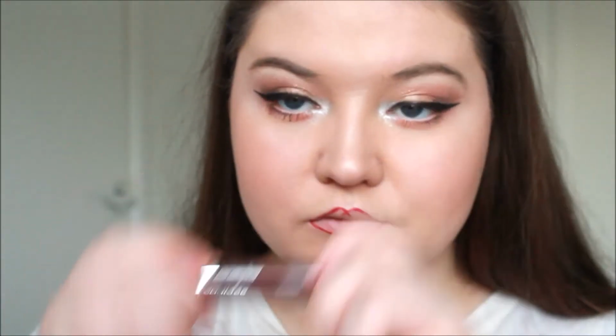Throughout autumn, I've been loving this colour that I've made from 3 or 4 different colours. So it's a brown chubby stick, a red chubby stick, and then a purple lipstick, just to get this perfect autumn shade, because I don't have a lip colour in that perfect shade. If you do, just use the one. Don't do what I'm doing.